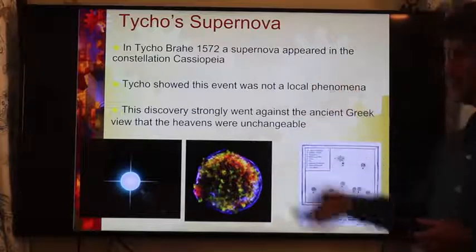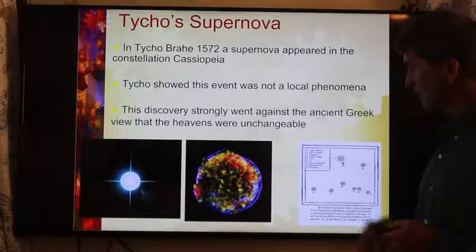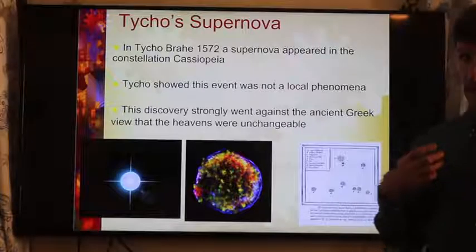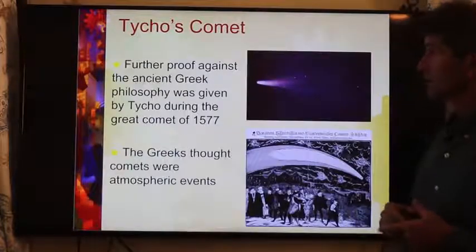Nova, to this point, these new stars, were thought to be atmospheric phenomena. Tycho clearly showed that this was very, very far away, and it showed that the heavens were not incorruptible. They did change.